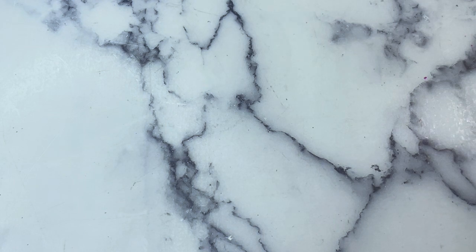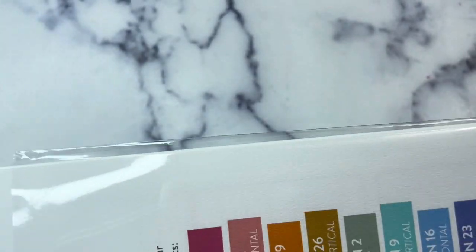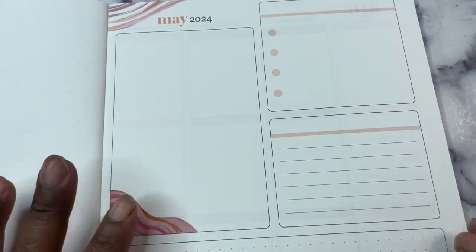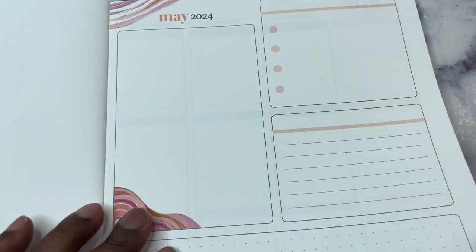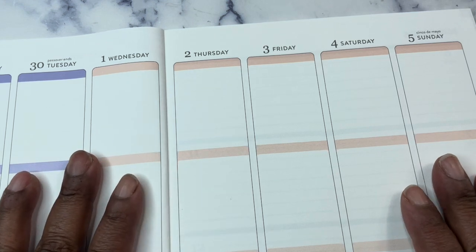So first up, I did order on launch day, which I don't normally do. I really wanted to get the sample pack, because I wanted to use it to see the different layouts for the purpose of stickers. But then I was thinking about it, and whatever the size of this is in this booklet is not necessarily the size of a planner, so this is probably not a good representation.